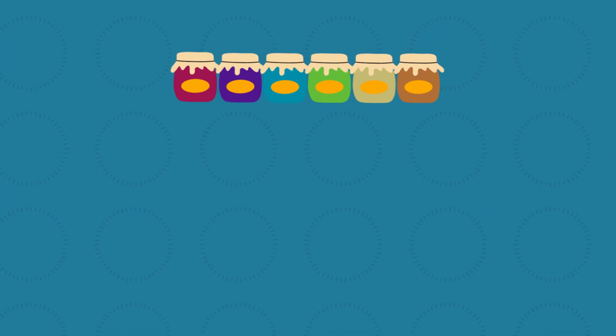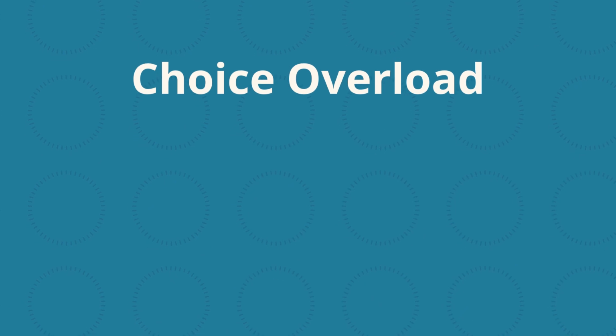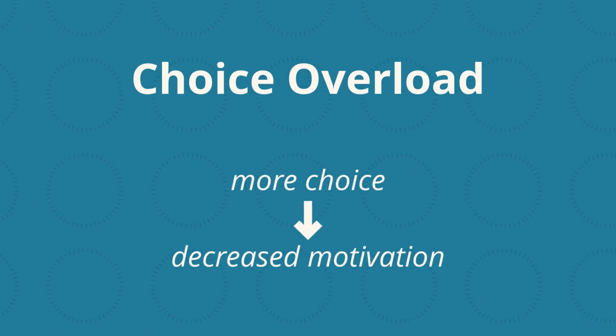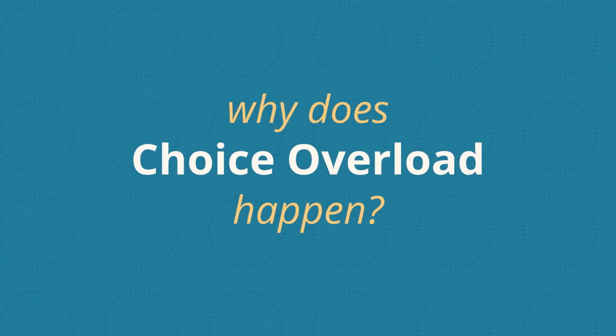This study popularized the concept of choice overload. The idea that although more choice can initially seem more desirable, it can also lead to decreased motivation to make any choice at all. But why does choice overload happen? Shouldn't more choice always be better?